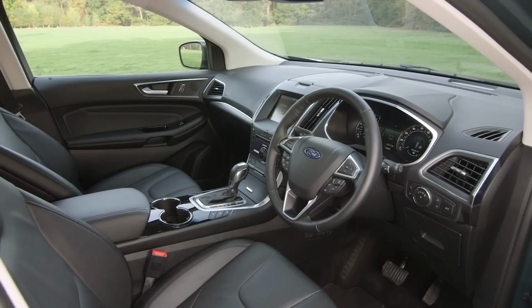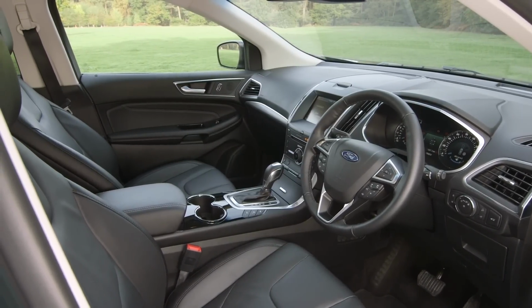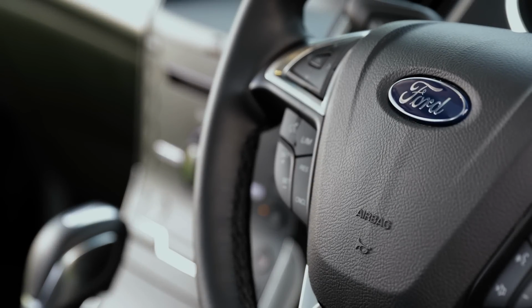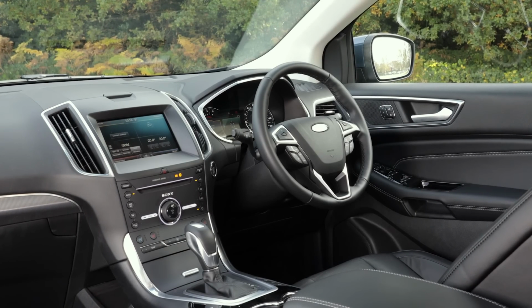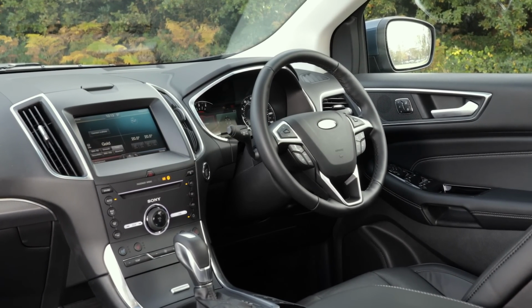However, while the cabin feels well screwed together, the finish is rather ordinary compared with that of an Audi Q5 or a BMW X3. What's more, the Edge is strictly a 5-seater, whereas rivals like the Hyundai Santa Fe and Kia Sorento offer room for 7.